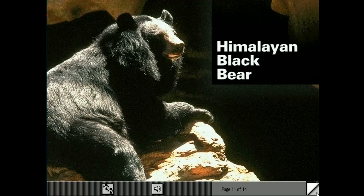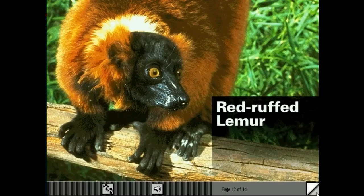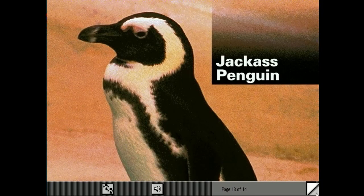In the rainforests of Madagascar, the large island off Africa's eastern shore, live red-ruffed lemurs, small primitive primates. On frozen islands close to the Antarctic Circle, we find black-footed penguins, also called jackass penguins, for obvious reasons. This braying call is usually made to attract females during the mating season.